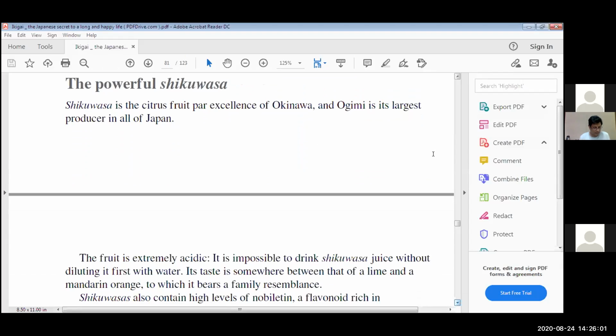The powerful Shikuwasa. Shikuwasa is the citrus fruit par excellence of Okinawa, and Ogimi is its largest producer in all of Japan. The fruit is extremely acidic. It is impossible to drink Shikuwasa juice without diluting it first with water. Its taste is somewhere between that of a lime and a mandarin orange, to which it bears a family resemblance.